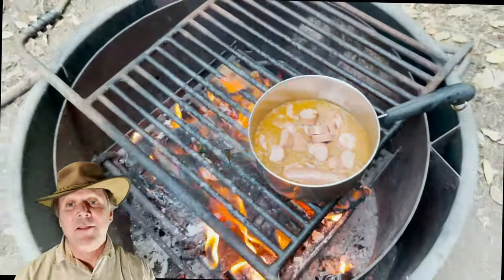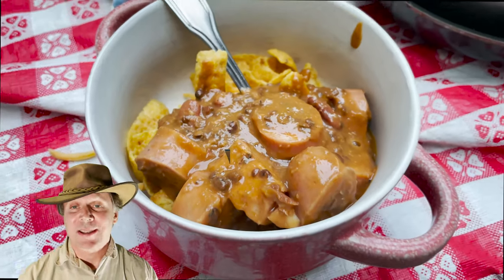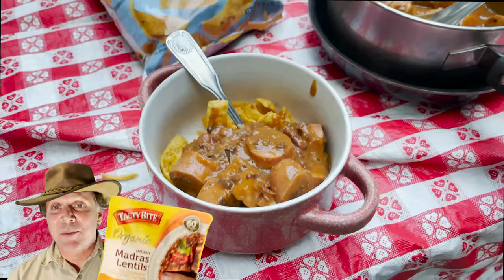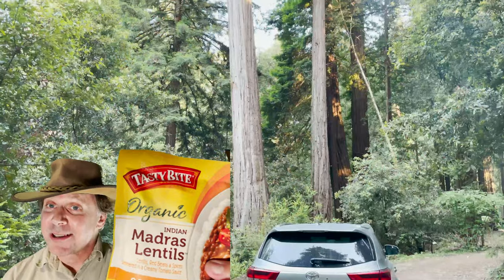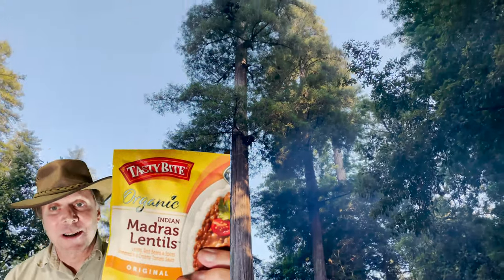Sometimes with car camping, it's fun to bring all the gear and the food and make some delicious gourmet meals. And sometimes it's nice just to bring something that's very simple. And in fact, you could make this just with aluminum foil if you wanted to.